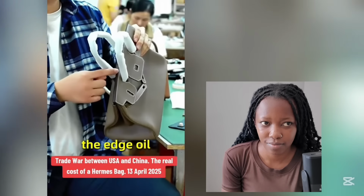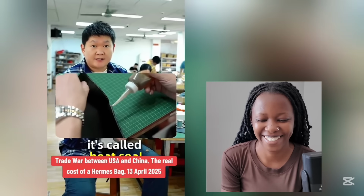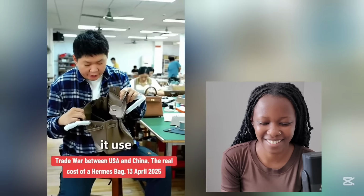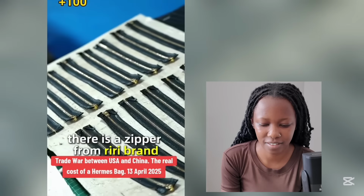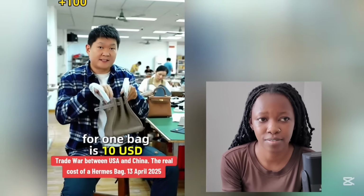The edge oil. This edge oil is imported from Italy. It's called heat seal edge oil. For each bag, it will cost 50 USD. The interior lining uses lambskin imported from France. For each bag, the cost will be 100 USD. And also inside, there is a zipper from Riri. The zipper for one bag is 10 USD.